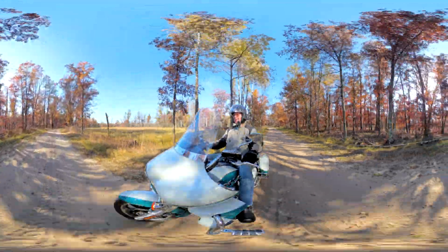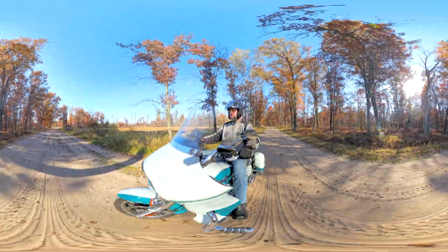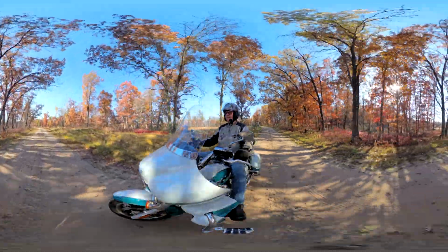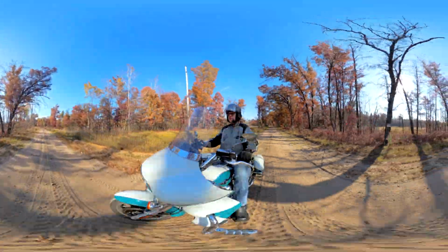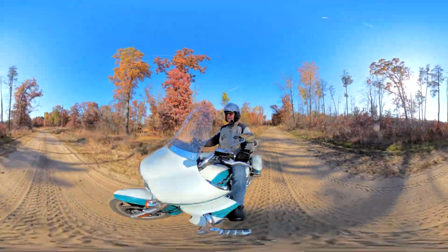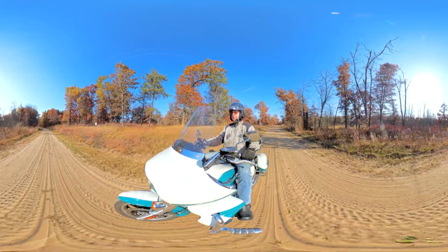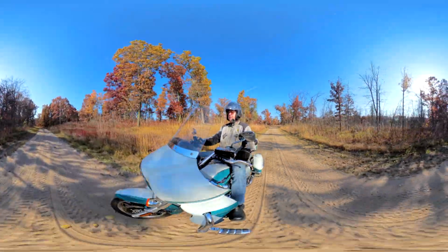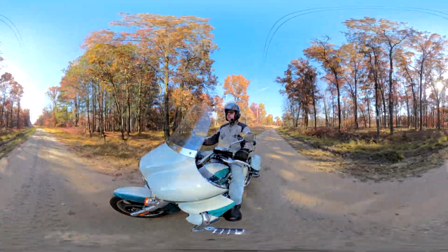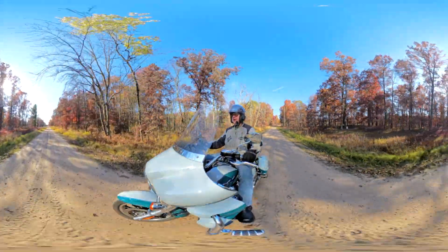Wow, this one is probably the hardest one I've done because of the sand. Let's just go through all this. Kind of feels like there's gravel just under that sandy surface, but I'm not sure if that's what I'm feeling or not. See a little more rock now. No idea how long this is.